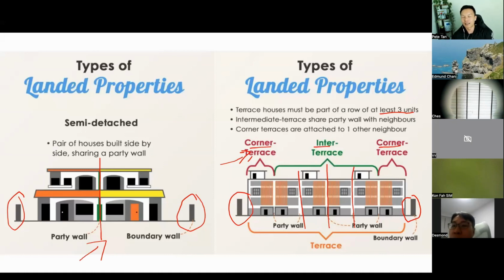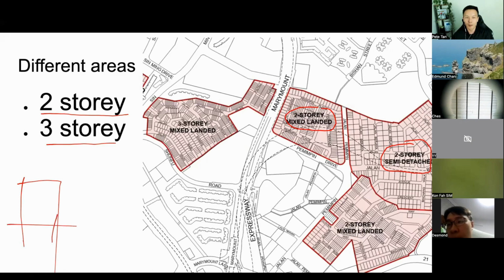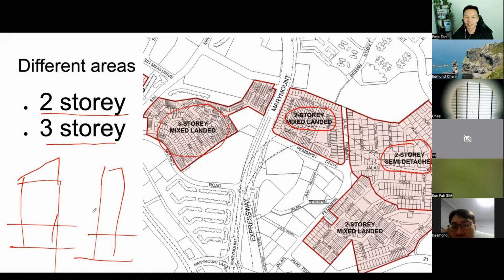Now, like I said just now, there are different types of landed areas in Singapore. Of course, other than the GCB area, generally there are only two types, which is the two-story mixed landed and the three-story. So you can see this is the Marymount, Bishan area. So one of the top, D20, I show you. So you can see two-story semi-D. Can you see? Two-story, right? So these are all semi-Ds. Then you have the two-story mixed development. So usually they can build two stories over here, plus an attic. Two plus a bit, okay? Then the three-story mixed standard, then they can build more. They can build one story, two story, three story, plus another attic.